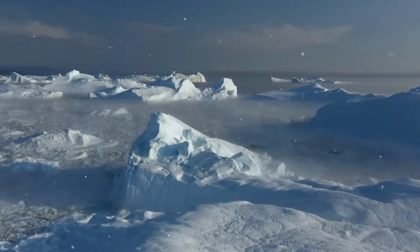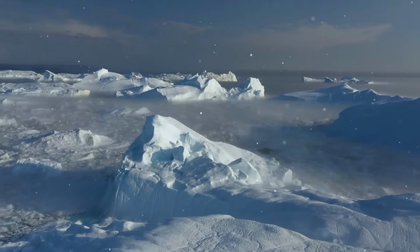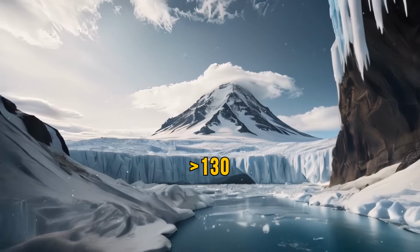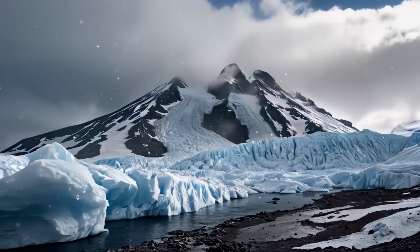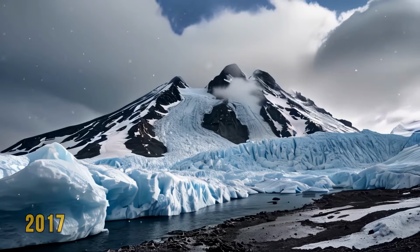Antarctica, often seen as a vast icy continent, also holds a volcanic surprise beneath its frozen surface. Researchers have identified over 130 under the western ice sheet alone, making it the largest volcanic region on Earth. Most of these volcanoes, about 90, were only recently discovered in 2017.